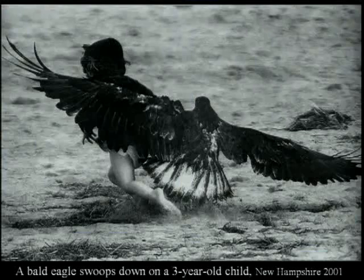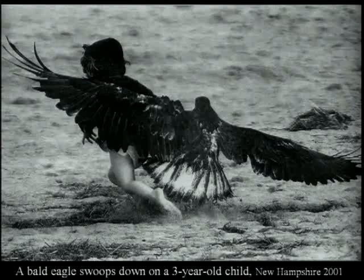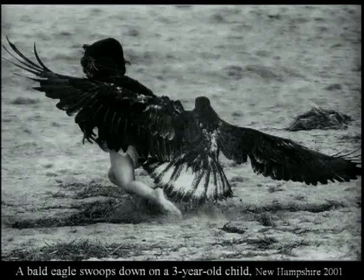So this is the kind of picture we have to have now of how the Taung child came to be in that cavern. It was attacked and taken up there as food for the chicks in the eagle's nest. This is a bald eagle swooping down on a three-year-old child in New Hampshire in 2001.